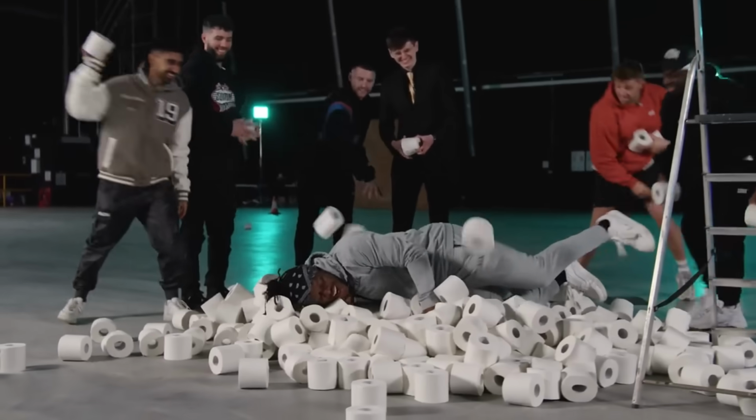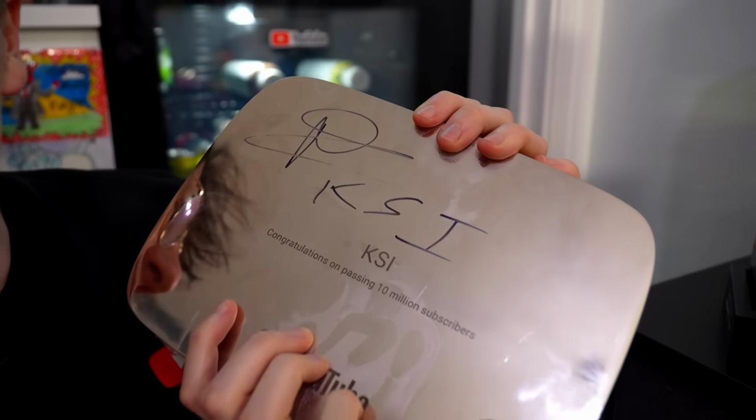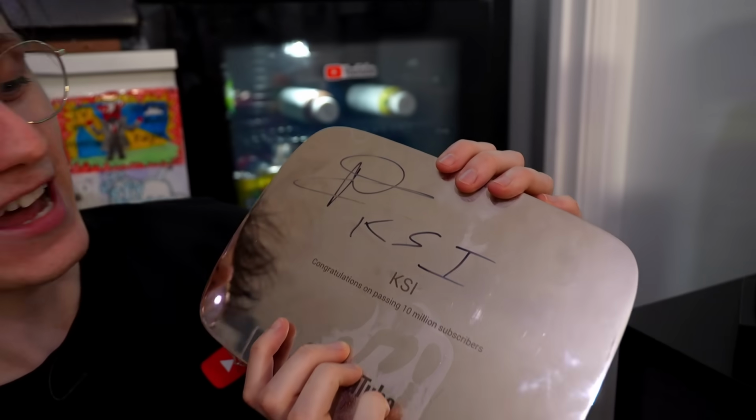However, when I did that Sidemen Sunday the other day, I did meet KSI and I got him to sign the award, which is absolutely incredible. KSI's diamond play button signed by KSI. That was a really surreal moment for me because the play button saga really did come full circle that day.